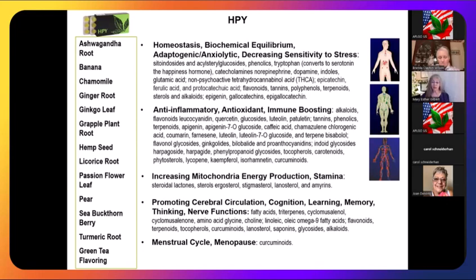Adaptogenic, anxiolytic, decreasing sensitivity to stress, anti-inflammatory, antioxidant, immune boosting. And that's very important. If you're going to be in a good mood, you want to make sure that you don't have any pain and inflammation going on in the body, that your body's eliminating any kind of toxins that might be entering the body.